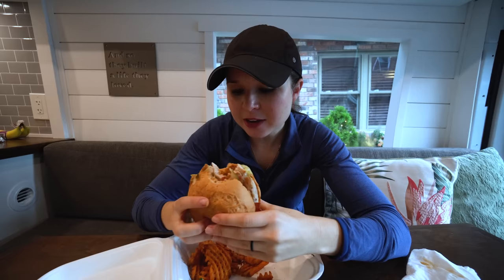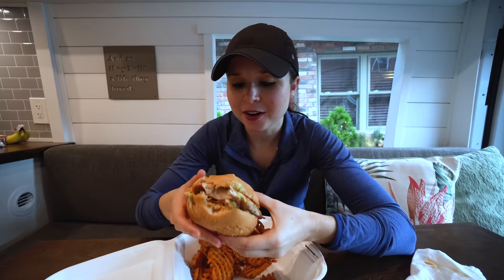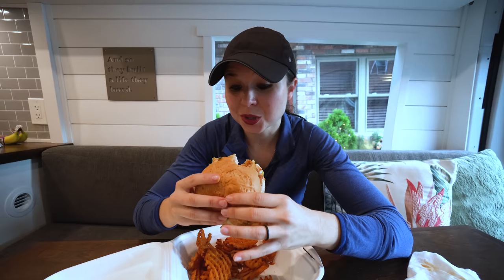The chicken is super good. It has this really nice peppery flavor, and the sauce on there, the chipotle mayo, gives it a nice smokiness, kind of spice to it. It is so good, and of course bacon makes everything better. It's kind of falling apart. It's been sitting here for a little bit, but it just has really awesome flavor.